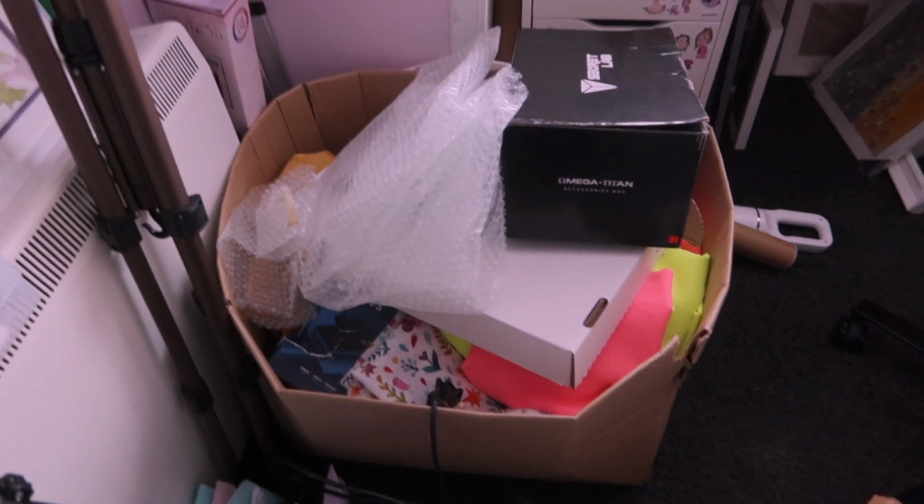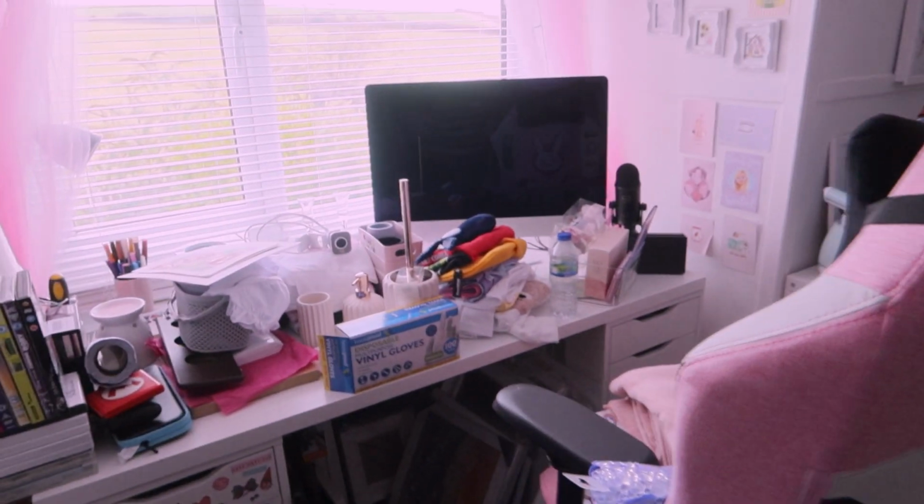Look at it all. Look at it. That box full of stuff there is all stuff that's been sold on my Etsy shop. Well, most of it in there somewhere. Just stuff everywhere. What am I going to do? What am I going to do?